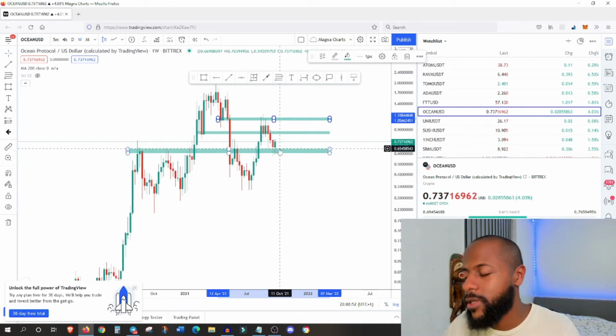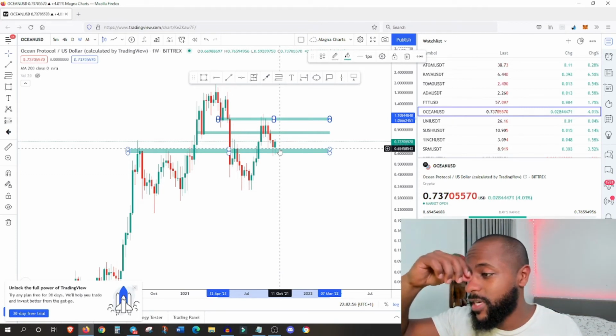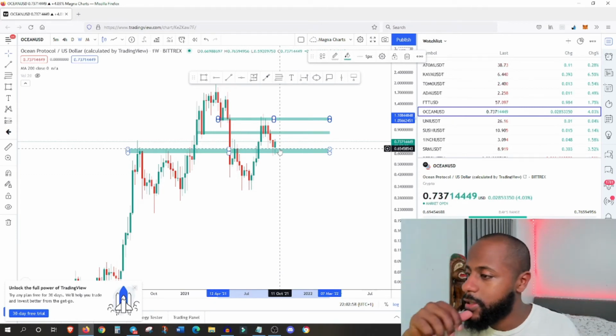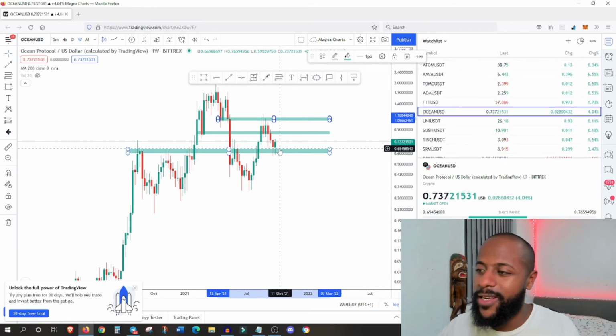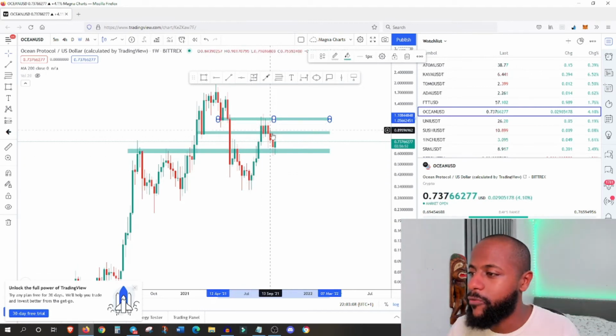Not really a strong run that we want to see. We want to see something with more strength to indicate that the bulls are taking over. But for the moment it's holding. If it closes there, it's a positive sign. It can build on this. Potentially it could be like a wave 1 correction and then wave 2.